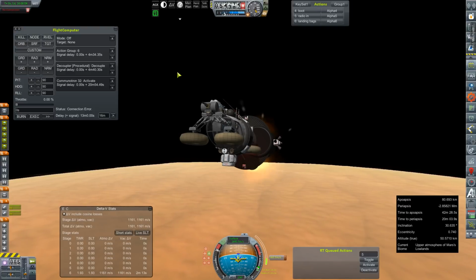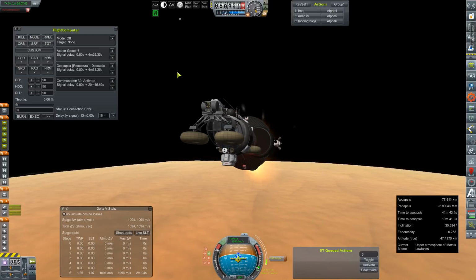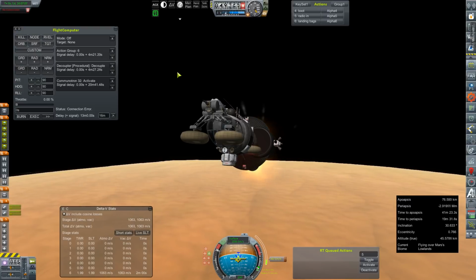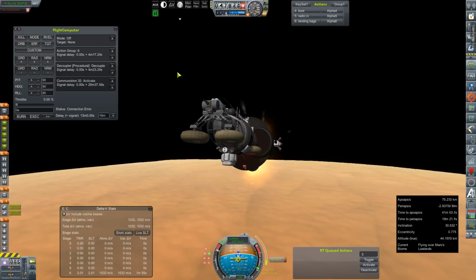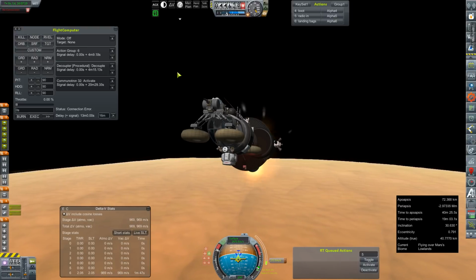Alright, 50 kilometers altitude, 1600 meters per second current speed, 1130 meters per second left in the tank. So hopefully aerodynamic forces will start doing us some kind of good. Maybe. Decoupling happening in 4 minutes. God, I hope we're still airborne by then. Now, the chutes are not designed to land this thing entirely.